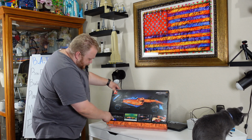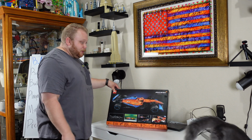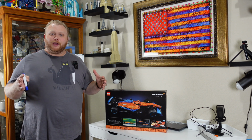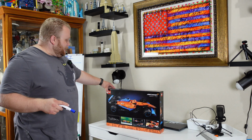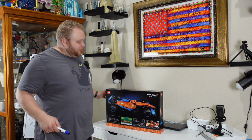This is going to be about 25.5 inches long and about 5 inches tall. So it's going to be at least, holy cow, that's like a 2-foot car. Holy. That I did not know, everybody. That's pretty amazing. I think this might be the longest one we've ever done. Definitely not the tallest. 5 inches isn't that tall.